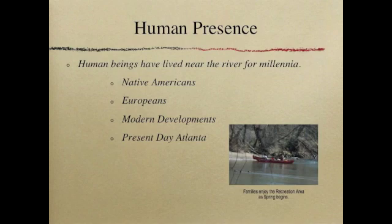Cherokees, Creeks, and other Native American tribes relied on the Chattahoochee for food, water, and transportation. In the 1500s and 1600s, thousands of Native Americans built cities along the river. The Cherokee and Creek used the river as a border, first between their nations, then between themselves and early settlers.